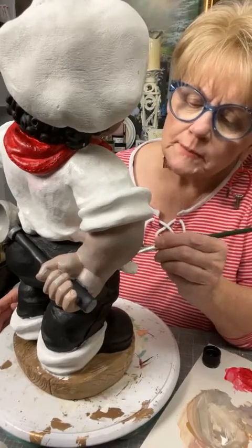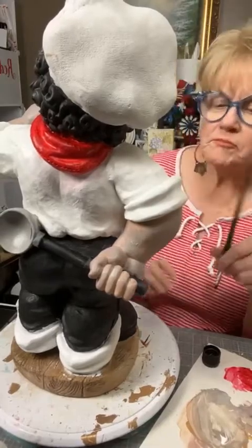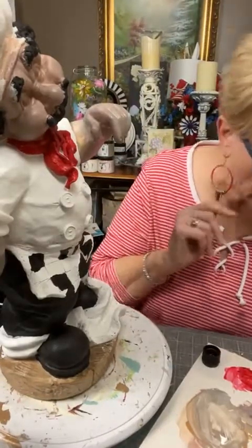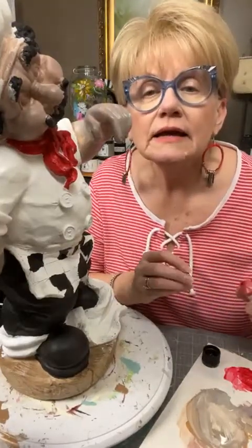What a mess. It ain't coming out right. So, I'm gonna go around it with red. I'm just gonna make it work. We're just gonna make it work.